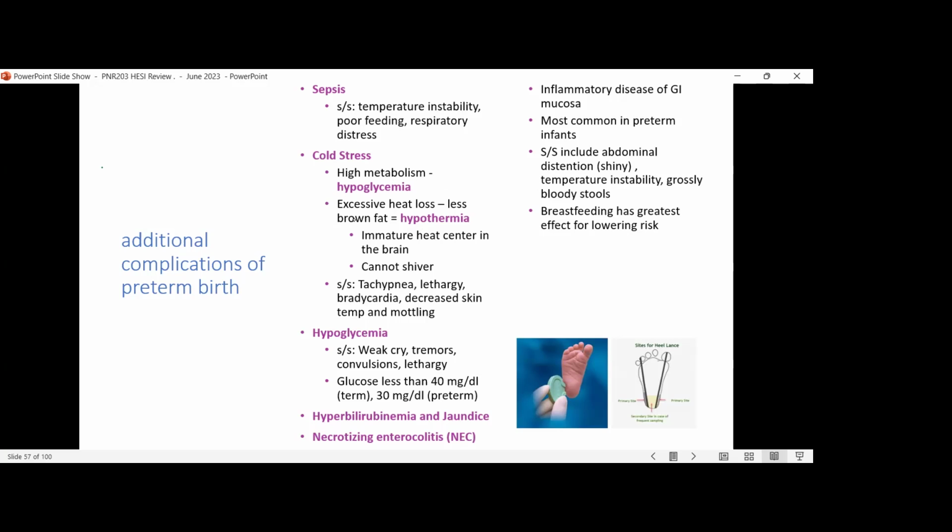And I told you they don't have a lot of brown fat, so they lose a lot of body heat, and they can have more hypothermia. So we keep them in a nice incubator or on a radiant warmer where we can really watch them. Okay, all righty.